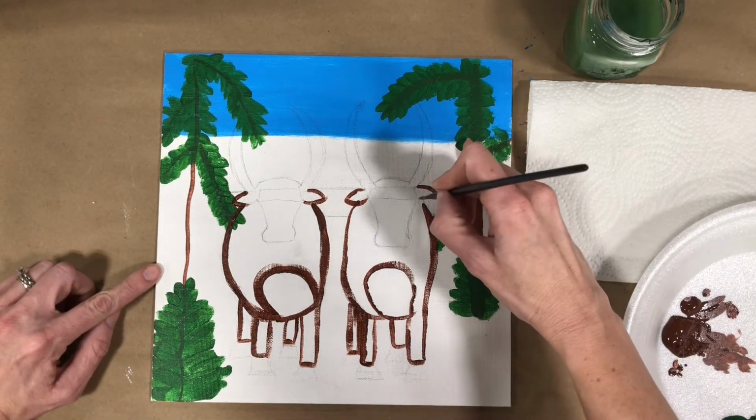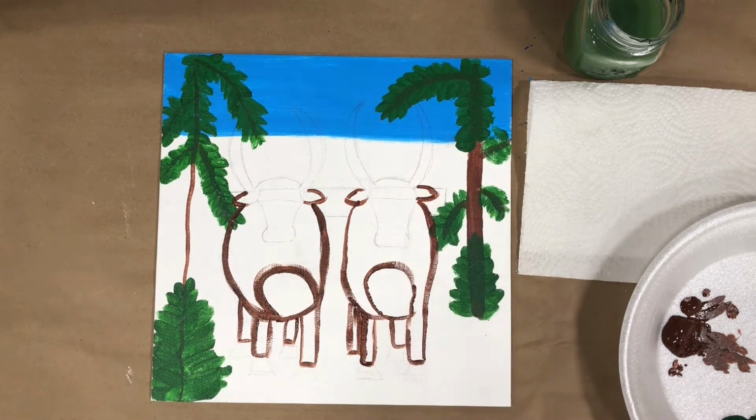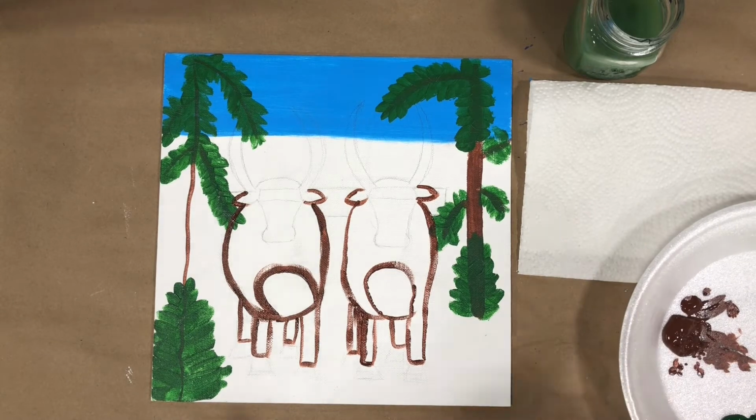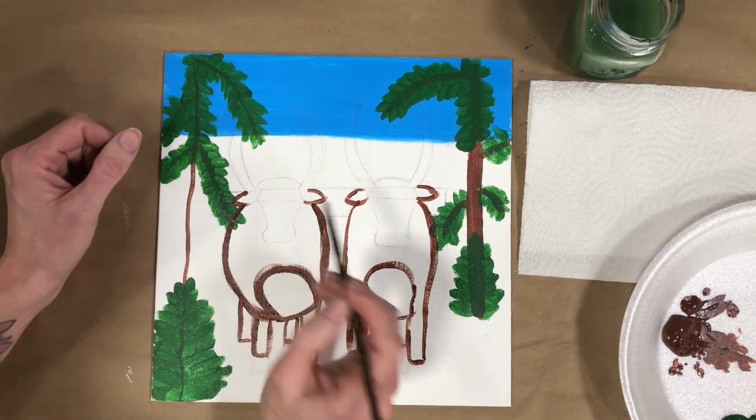Okay, so outside of ears are brown. Okay, and then the next part is actually this headband. Do you remember when we drew this headband on? So this is going to be brown.